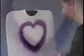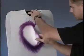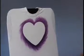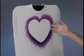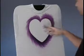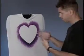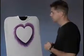There we are. Now we're going to remove the stencil, and as we do so, you can really see that area becomes an extremely crisp look. Again, that's the strength of the stencil, of course, is that it allows you to protect an area and really flow with the colors without really affecting it, so you get a nice, clean look.